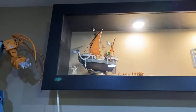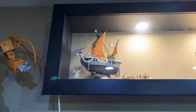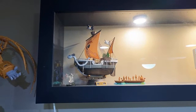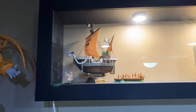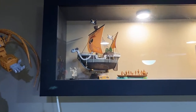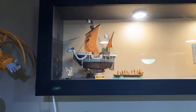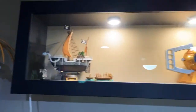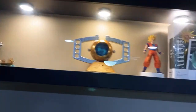This is the Bandai Tamashii Nations Chogokin Going Merry. I showed this off the other day in my Thousand Sunny Chogokin review, but this is the OG One Piece ship. Still my favorite ship ever, and probably one of the most heartfelt chapters, or a couple chapters, in any manga I've ever seen or read.